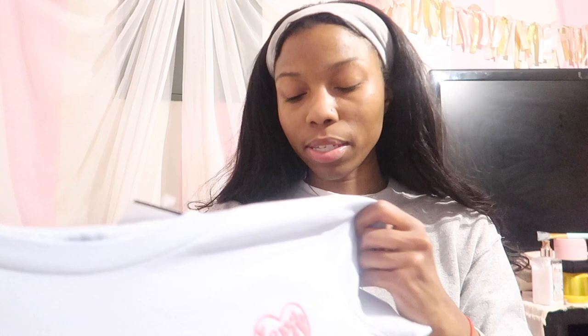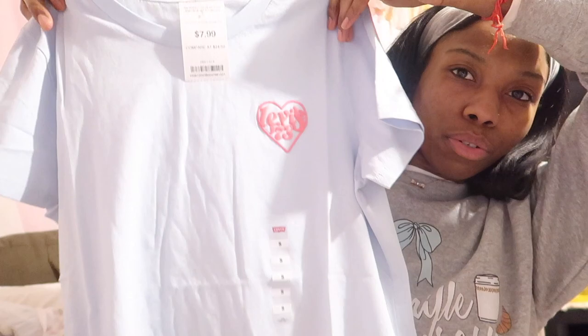I wanted to get her a toy because she doesn't care about clothes, but I didn't see any toys. Then I went to the Sierra store, picked up this t-shirt. It's Levi's and it just has a little pink heart. Levi's 73. So cute. And I got it in a small. I picked up an extra small at first because I was like, this is the only shirt I see and I must have it. It's just something to throw on, but then I found a small. And this was $7.99. This is cute.